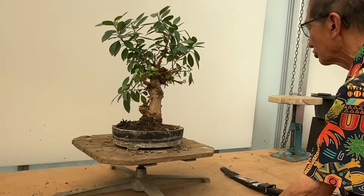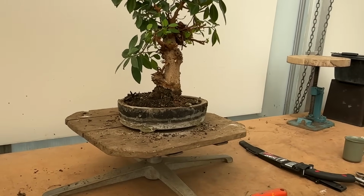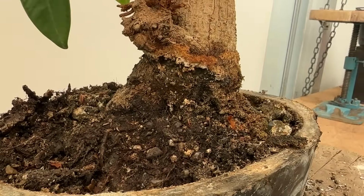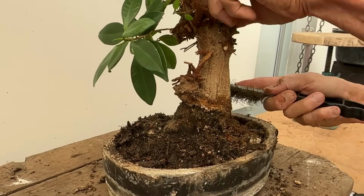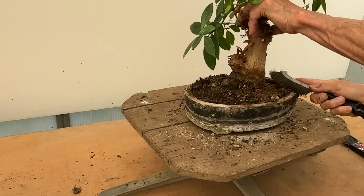Let me bring a brass brush and see if I can get any of that off. So, to show you how this fertilizer or limescale creeps up the trunk, it really makes it look horrible.